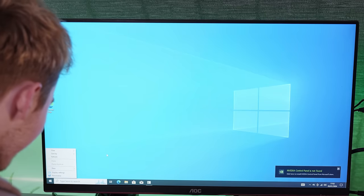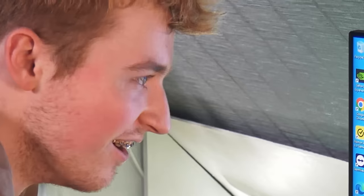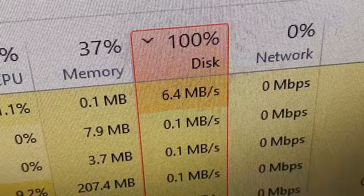Yes! Let's go! Oh, open. Oh my god, the right click lag. Task manager. There it is. Dude, the lag. Oh no, we're already at 100% disk.